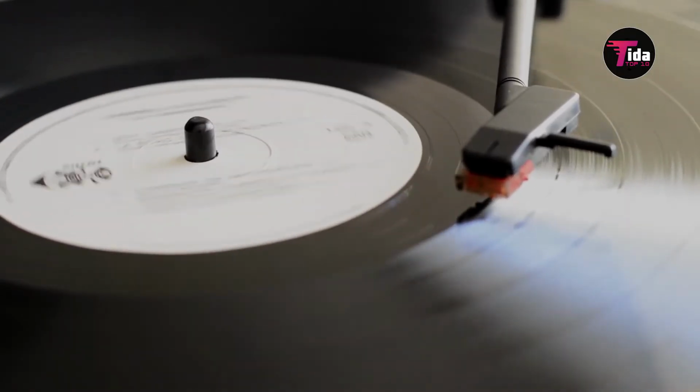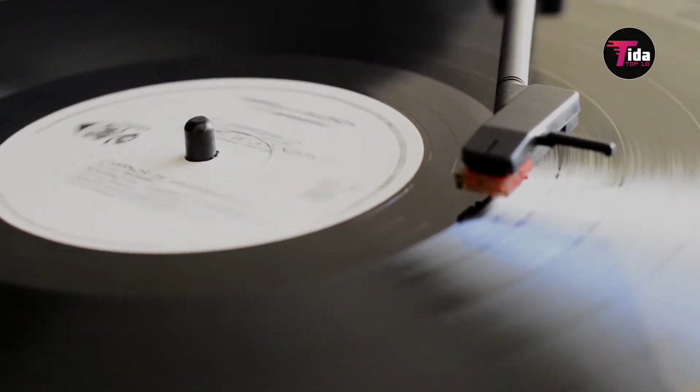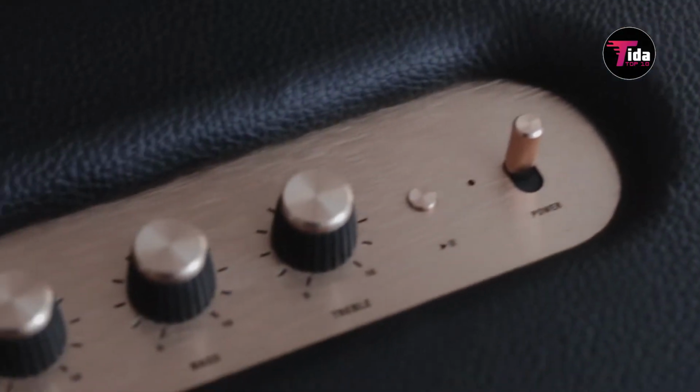And if you're planning on using your soundbar for music when the TV is off, look for models that include Bluetooth or Wi-Fi streaming that allow you to play music from your phone, PC, or an online service like Spotify.